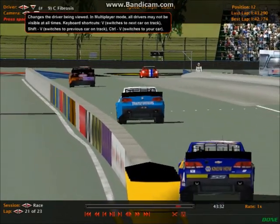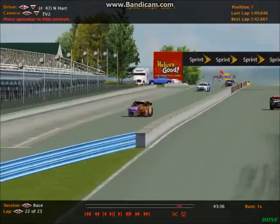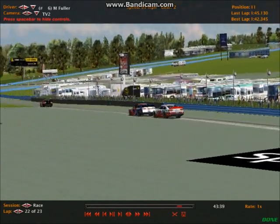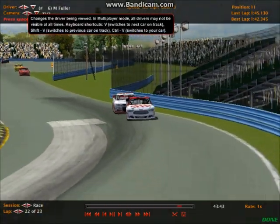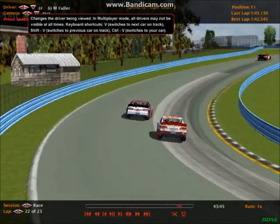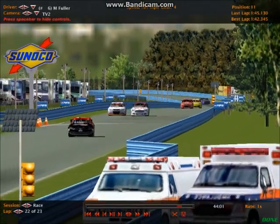That's called into the pits. He's got a problem. Charlie Fibrosis was with the 6 there, and now he has to pit. All that work for nothing. Oh, that's a heartbreaker with 2 laps to go. Well, the battle for 11th place is getting really interesting here with Fuller and Block.